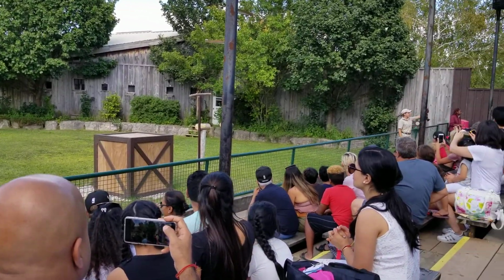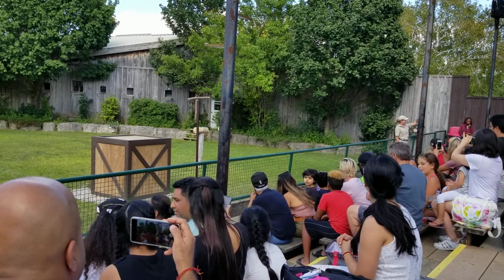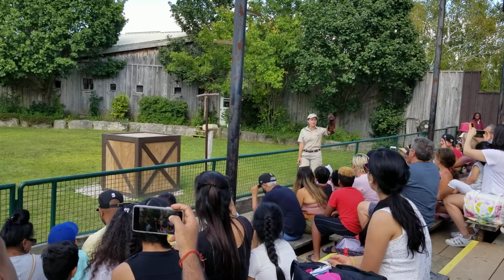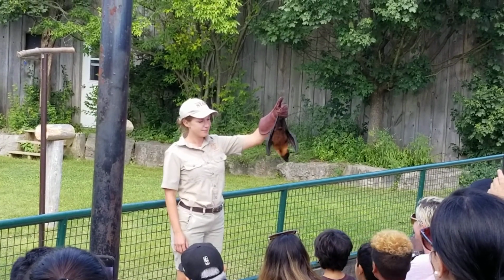He's not going to fly into the audience and try to suck your blood, because Dewey here is a large fruit bat. That means he likes to eat fruit, pollen, nectar, and flowers. Now Dewey and all fruit bats are very important for the ecology of the forest that they live in. As they are flying from tree to tree, they do cross-pollinate the trees.